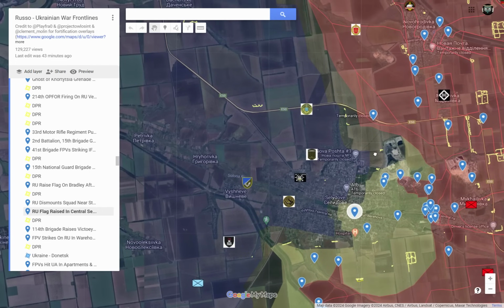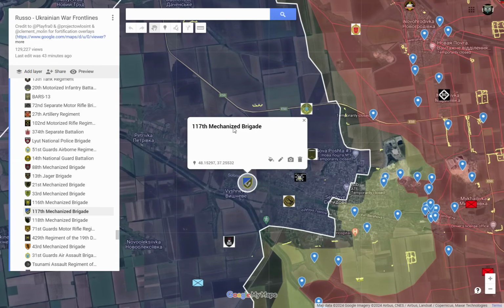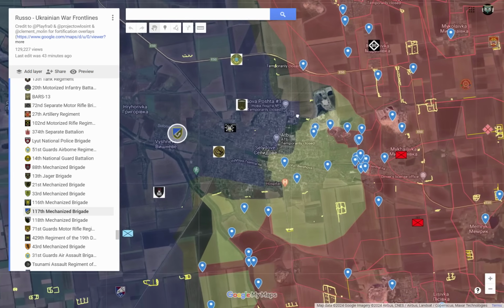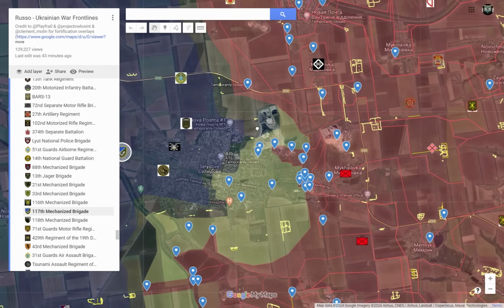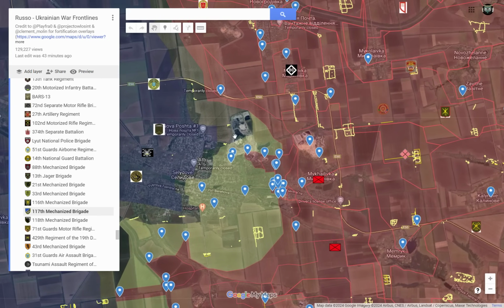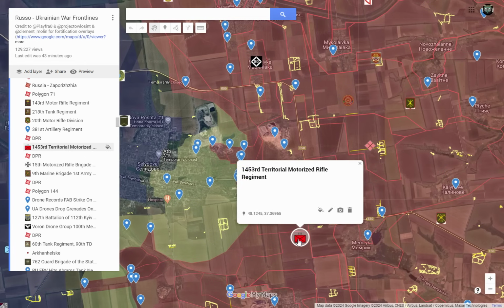I would call them ancillary units because they're not necessarily providing as much infantry support, but you have the 117th Mechanized Brigade over here. Certain elements of the 59th Brigade should be around here, but the majority of the unit is located further south. And so then eventually, due to the mismatch in manpower, because again, the Russians do outman them over here as well by a magnitude that you can see based on the unit allocations.